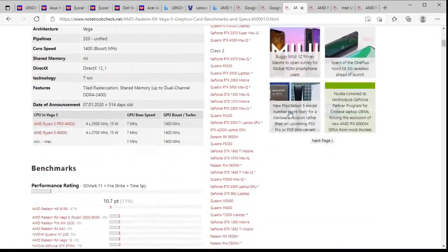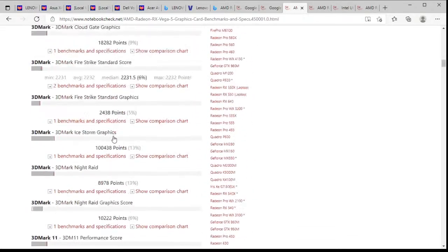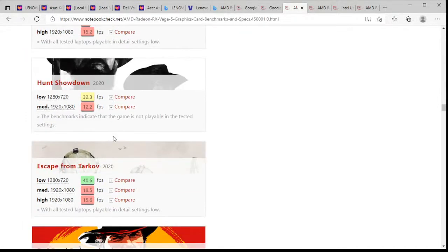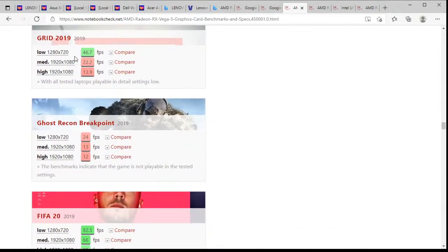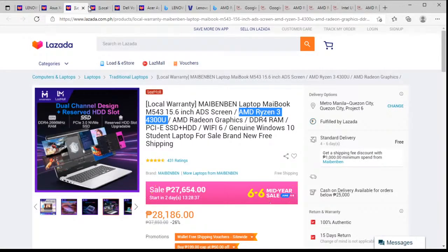And the Ryzen RX Vega 5 is actually quite similar to the R9 M280X. So, it is lower than the GTX 1050 Max-Q. But higher than the 660M and the RX 640. So, expect to play games at a decent frame rate. Like Gears Tactics here, Hunt Showdown, which is okay. So you can see, we're going up, the performance is getting better. At least some of it is favorable for AMD if this is really your plan for a gaming laptop or budget laptop for rendering and video editing.